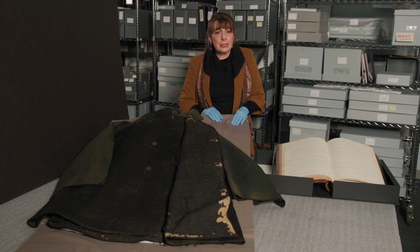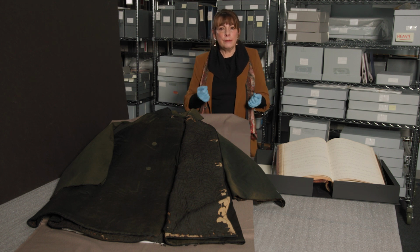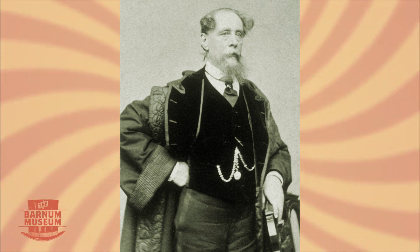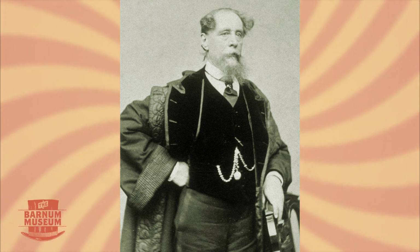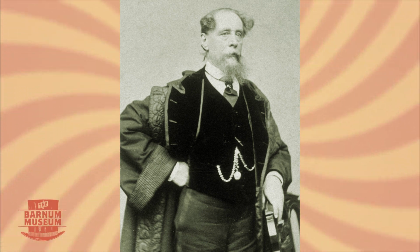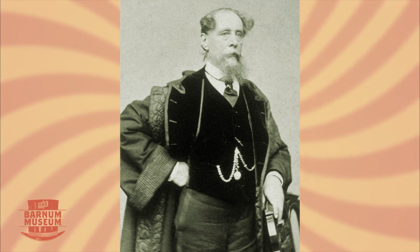After all, if Americans were tearing at Dickens' clothing, so desperate to have a souvenir of the great writer, putting Charles Dickens' coat on display at the American Museum was not far-fetched, conceivably a very desirable attraction. Well, maybe that is stretching the idea, but it's not implausible. We don't have any proof.